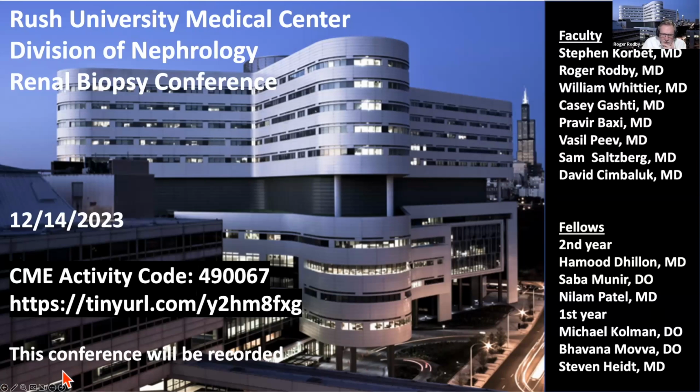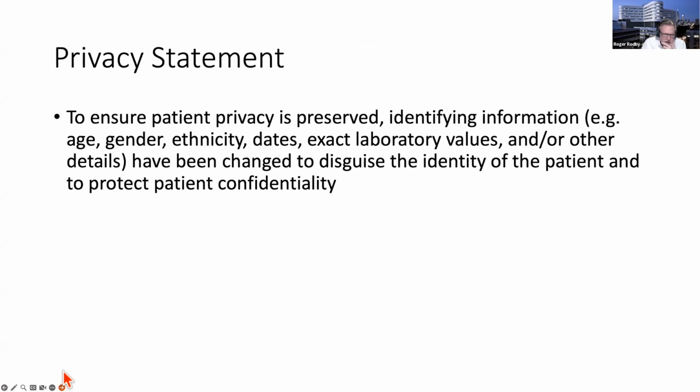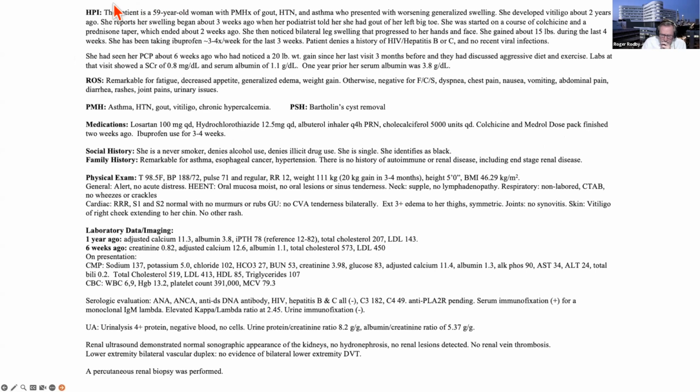We have nothing to disclose, as usual, and patient confidentiality is preserved. In fact, the patient is aware of us presenting this case, so everything is actually straightforward. It's Dr. Whittier's case. Our first-year fellow, Dr. Coleman, is going to read the protocol, so I'll hand it over to you, Michael.